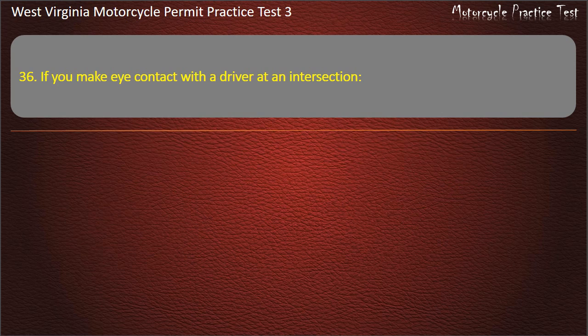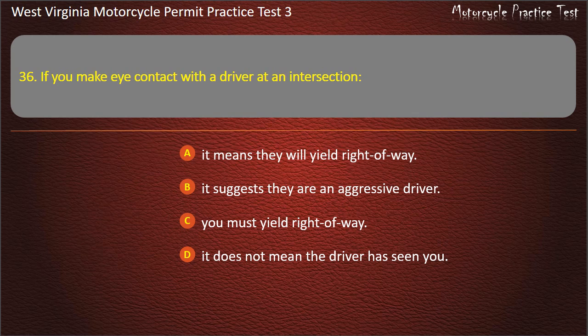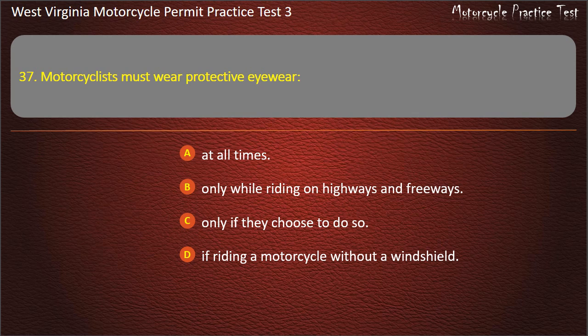Question 36. If you make eye contact with a driver at an intersection, it means they will yield right of way. It suggests they are an aggressive driver. You must yield right of way. It does not mean the driver has seen you. Answer. It does not mean the driver has seen you. Question 37. Motorcyclists must wear protective eyewear. At all times. Only while riding on highways and freeways. Only if they choose to do so. If riding a motorcycle without a windshield. Answer. At all times.